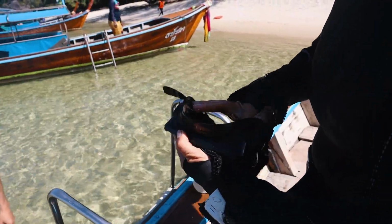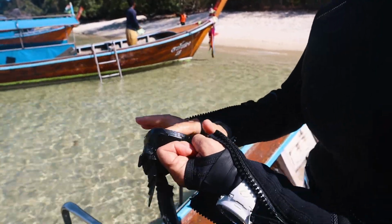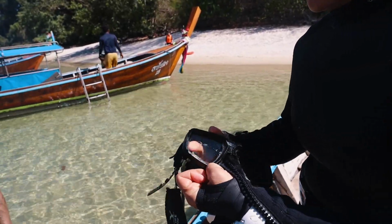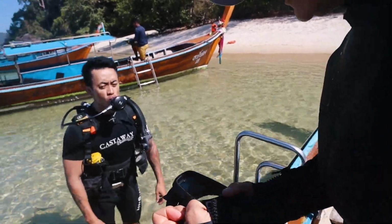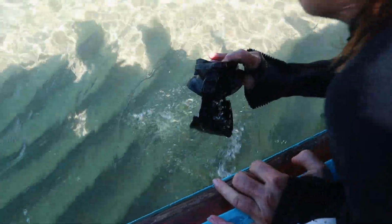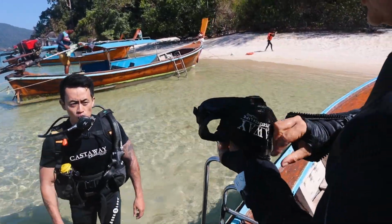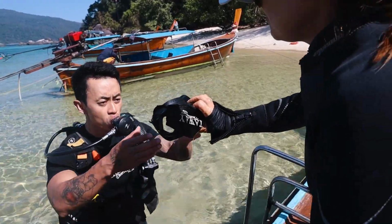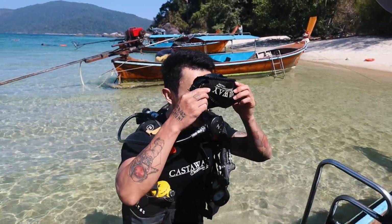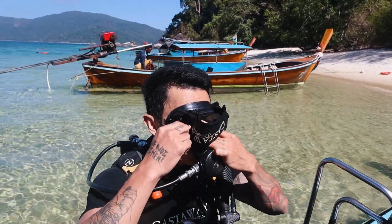So we're putting a little bit of baby shampoo in the mask that prevents it from fogging during the dive. So we rub it round and then we dip it just once in the water. And then we're gonna put it on. Now you remember how I showed you how to put it on? You wanna hold the mask to your face first, then pull the strap back so we're not disturbing our hair.